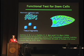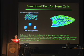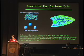Now, what's really interesting about this is that we can do this over and over and over again. We can take the mammary epithelium from one animal, transplant it into a new animal, let it grow out, take a piece of this tissue, transplant it into a new animal, and do that serially for up to 5 to 6 to 7 generations of differentiation and proliferation. So this means that there's a reservoir of stem cell capacity in the breast that is actually quite profound.